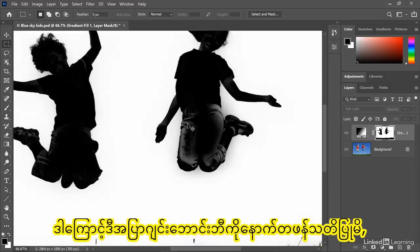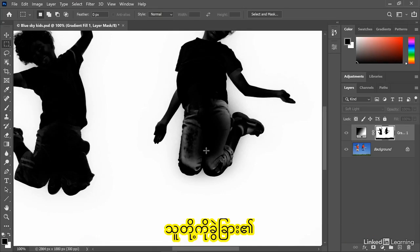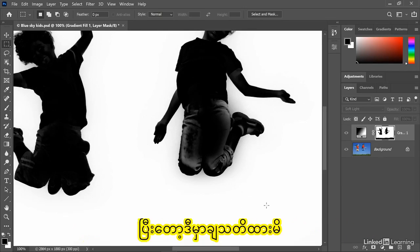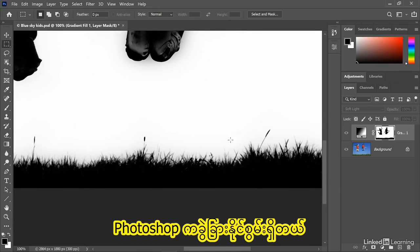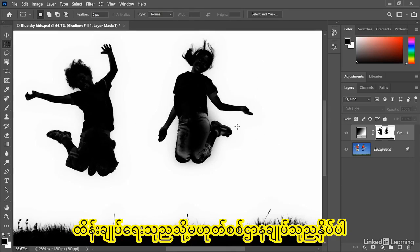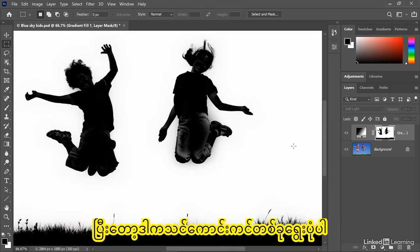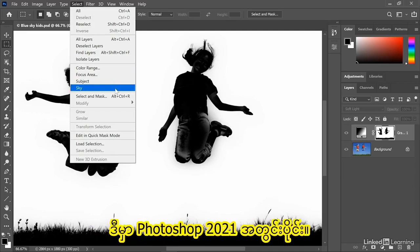And so notice these blue jeans once again. Photoshop has done a pretty darn good job of distinguishing them from the background sky, although there is a little bit of selection seeping in. And then notice down here at the bottom of the image that Photoshop is capable of distinguishing a fair number of those individual blades of grass. All right, so I'll just go ahead and press Control-0 or Command-0 in order to zoom out. And that is how you select a sky, just by going up to the Select menu and choosing the Sky command here inside Photoshop 2021.